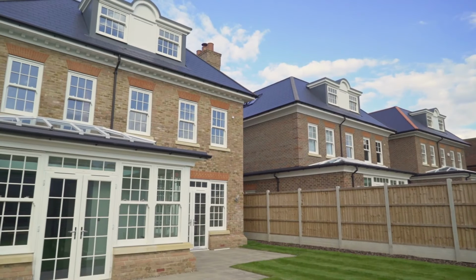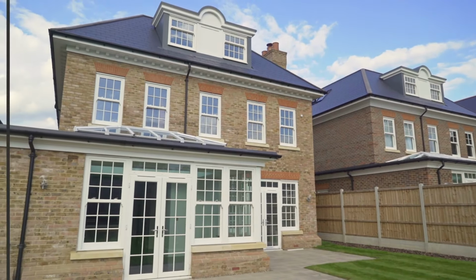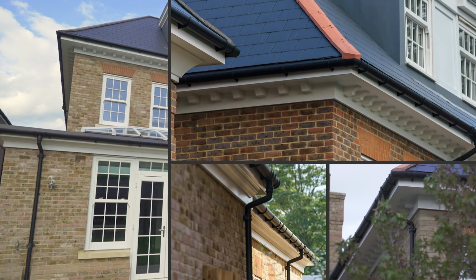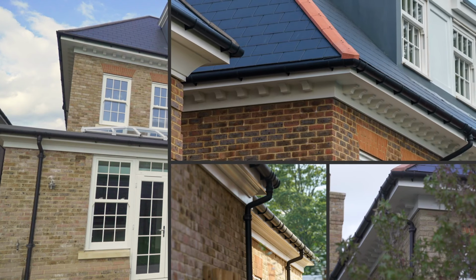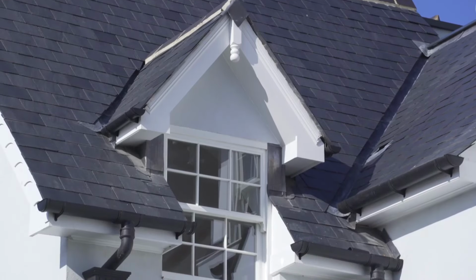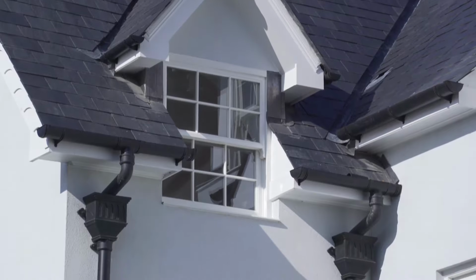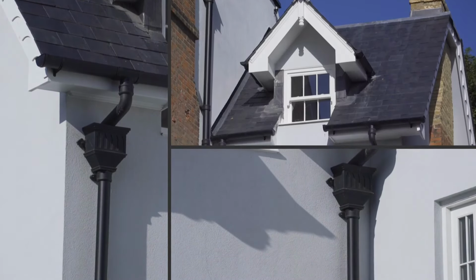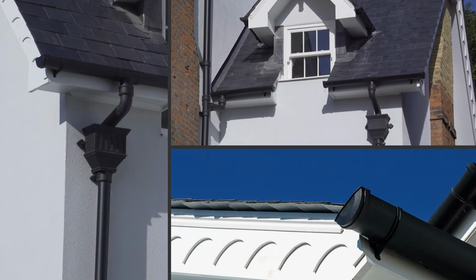And for greater drainage efficiency on larger domestic roof areas, the deep style gutter profile is a semi-elliptical rainwater system which delivers extra capacity. For larger scale residential and commercial projects, the supersize high capacity round style system is available with a half-round gutter and a choice of round or rectangular downpipes.